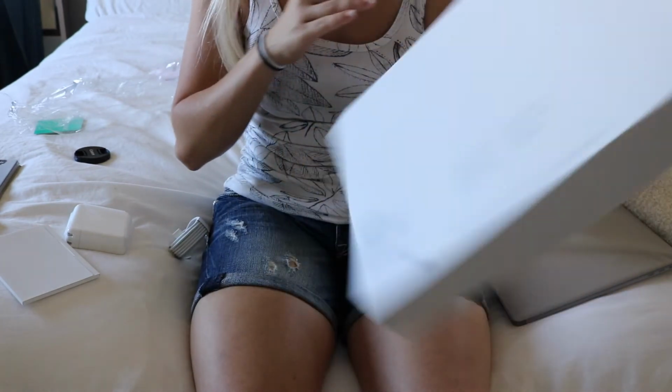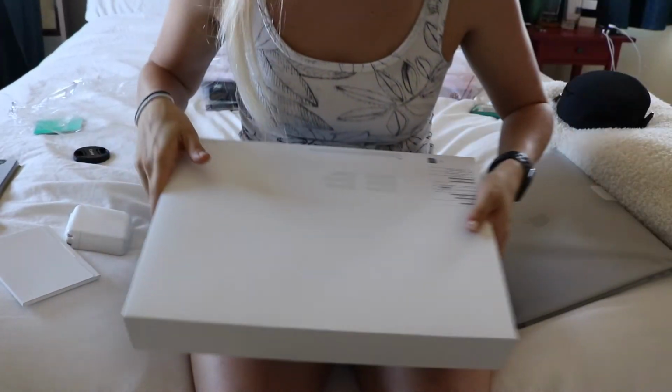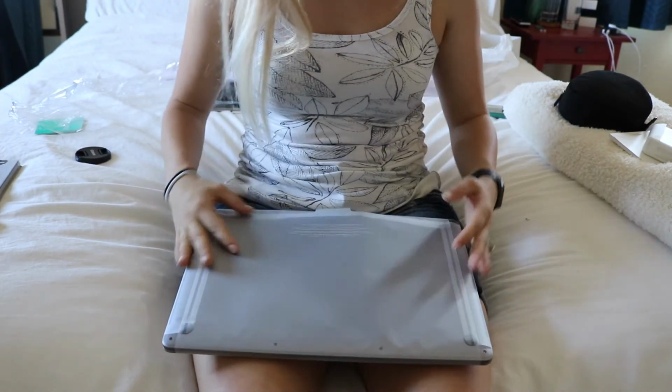Anything in? Oh, that's it in the box. Very smooth box as always. This is ASMR. I don't have a nice mic, so I'm not gonna pretend like I can. Oh, I have to take it out. Oh, I'm so scared.